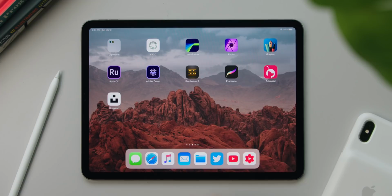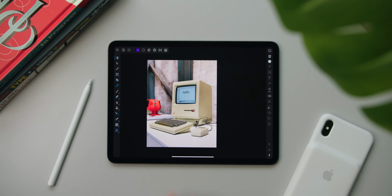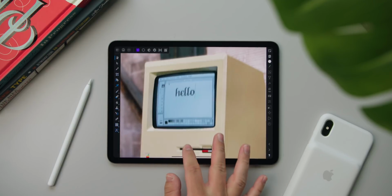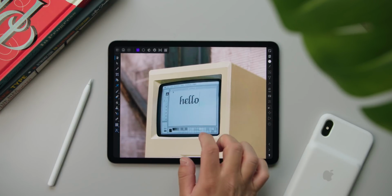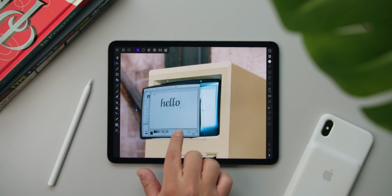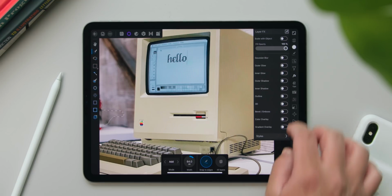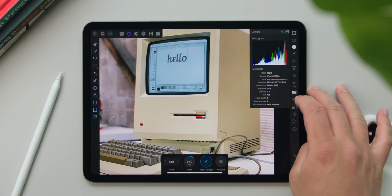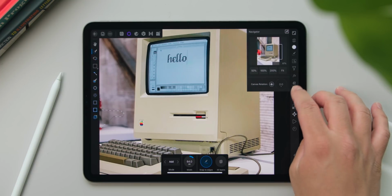But next to that app is probably one of my favorites for the iPad, Affinity Photo. I know we're supposed to be getting Photoshop at some point, but until then, Affinity is about as good as it gets. There's a lot to learn with this app, but it really lets you get in there and fiddle with every part of the image, just like you would be able to do in Photoshop. So having that on the iPad means I never really have to go to the desktop when working with images. I can do it all here, and I love that.